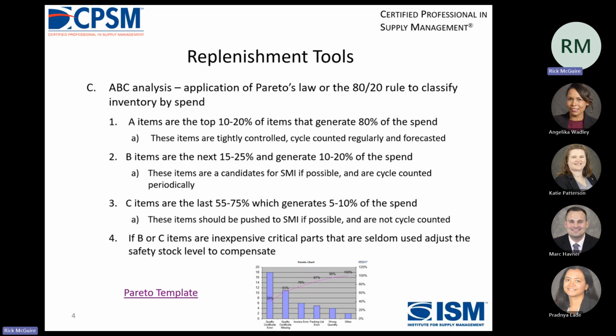B items are the next 15 to 25% that generate about 10 to 20% of the spend. And these are candidates for supplier managed inventory, and they're cycle counted periodically if they're not supplier managed inventory. If they are supplier managed inventory, we don't cycle count them.